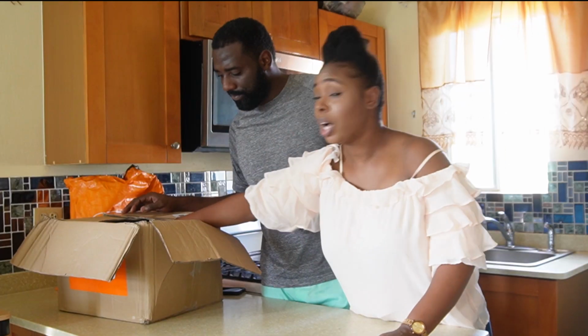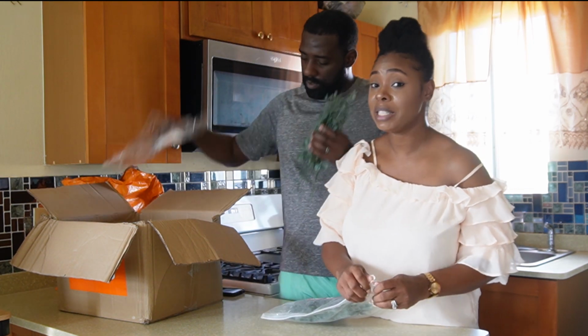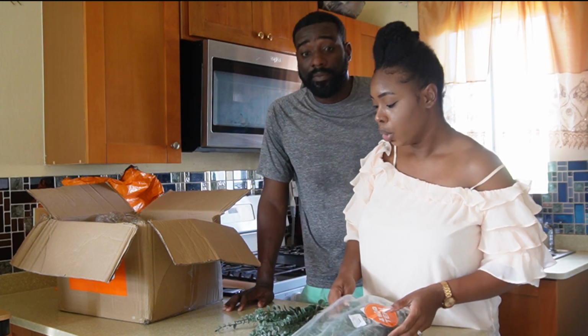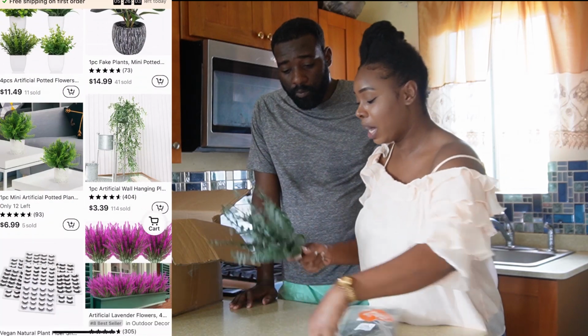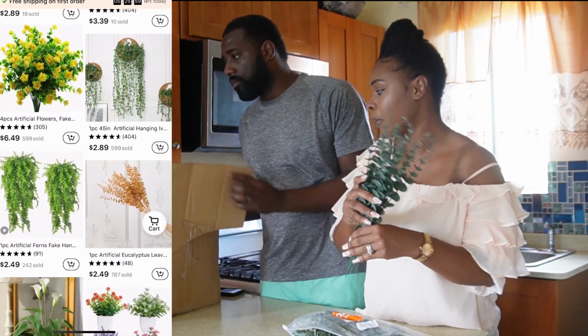Alright. So we also got stuff for decoration. We got these faux plants from Temu. These are nice. Have you guys ever gone shopping for faux plants before? You would know that these are mad expensive in Jamaica. They are expensive, a pretty little penny. So we got these from the Temu website, again, at a reasonable price.